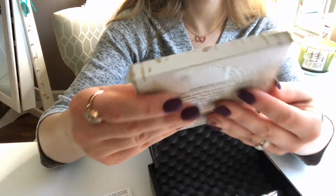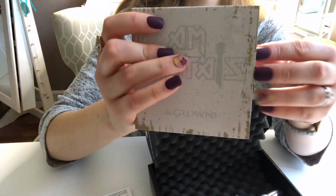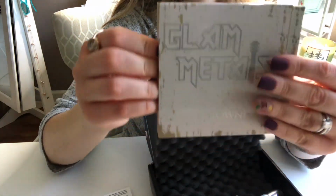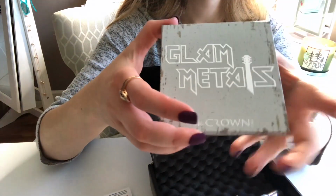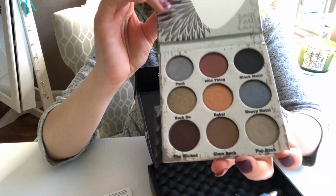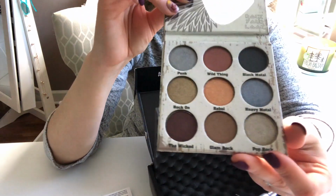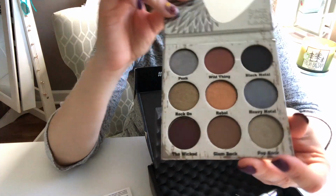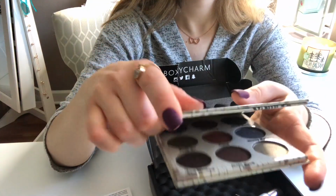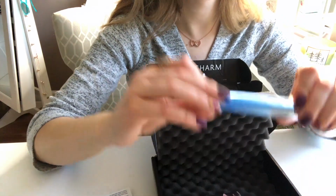And then, oh, this is cool, Glam Metallic by Crown Cosmetics, and this is a full-size eyeshadow palette. This is amazing. Very cute colors. Two more products in here.